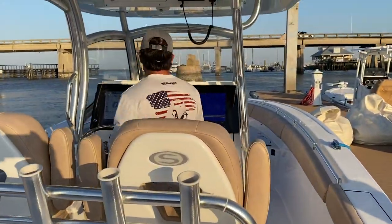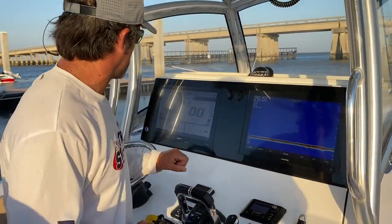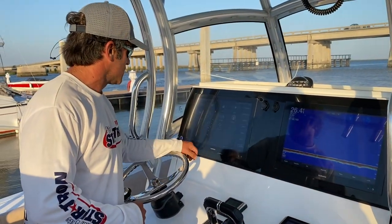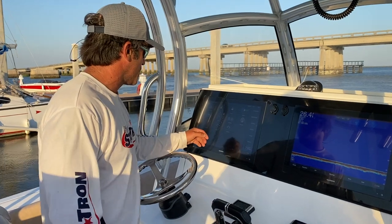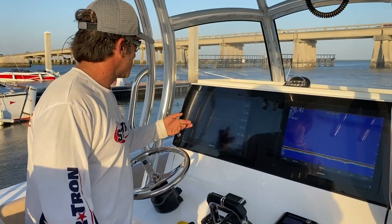We have Garmin electronics, guys. Right now we have our bottom up, the sonar, and right here's the gauges, guys. A cool feature on this boat is we have radar, guys. So if we're offshore, if we're on an 8-hour and there's pop-up storms in the summertime, we can go around them. It's a big thing for safety, guys, and that's our number one thing.